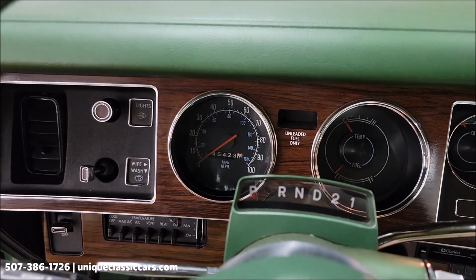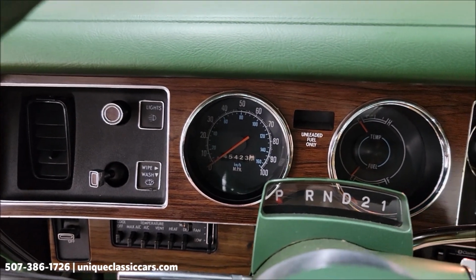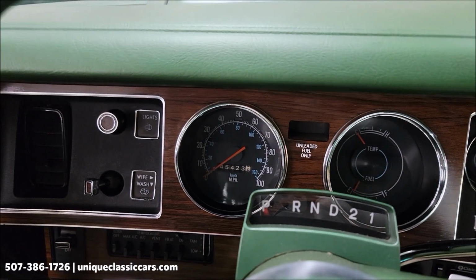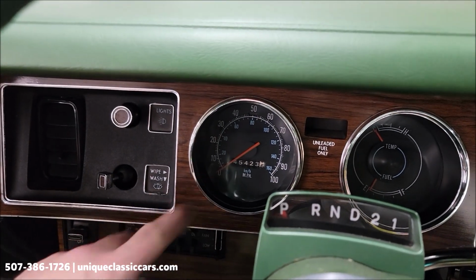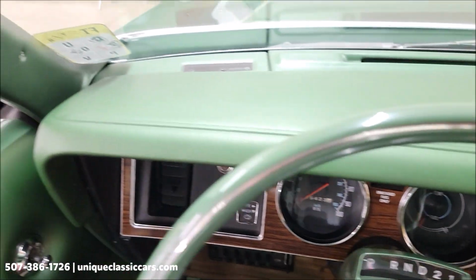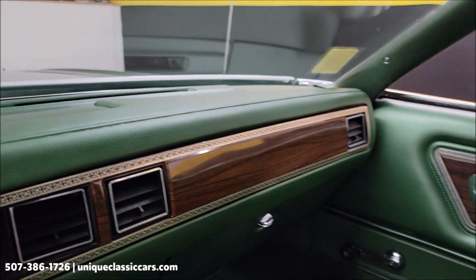Now, unfortunately, once the car is a certain age, it's marked exempt on the title. So I can't confirm or deny that. If I was taking the condition of this car into effect and I had to choose between 45,000 or 145,000, looks like 45,000 to me.